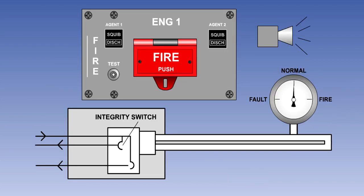When a fire test is carried out on the gas-filled system, again the integrity of the loops is tested. But also, if the gas has leaked out and the integrity switch is open, then the test will fail.